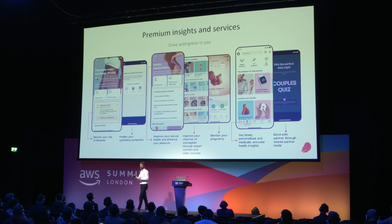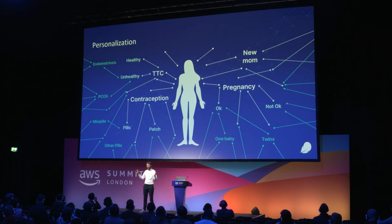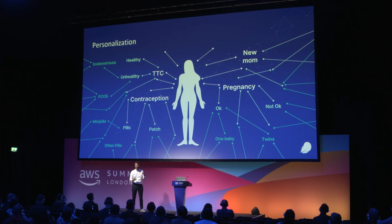And then on top of that, we have a lot of premium features designed to help users achieve certain goals or manage certain conditions. For example, we have special content in the app designed to help users monitor health issues, like polycystic ovary syndrome or endometriosis. We have features to monitor and track pregnancy, a lot of different features designed for different users, but every user is different. Some are new moms, some are tracking cycles, some want to get pregnant, some are on contraception. And we can't show all the features to all the users.